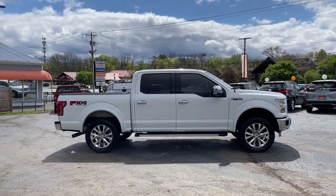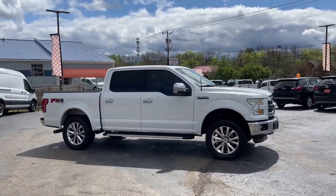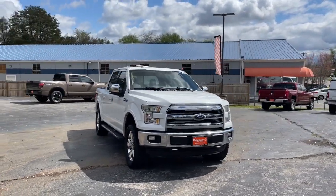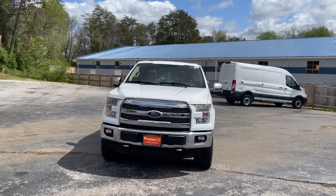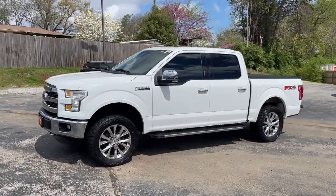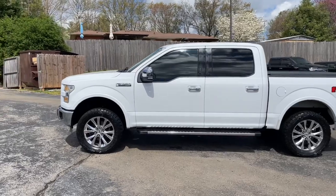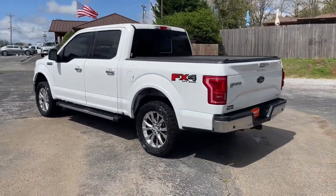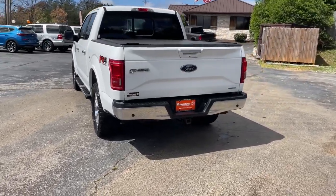Get into the 2015 Ford F-150. This vehicle is an outstanding buy with fewer than 200,000 miles on the odometer. Take a closer look at this full-size F-150. It's the light-duty pickup that leverages military-grade aluminum alloy and high-strength steel to produce class-leading towing and payload capabilities.